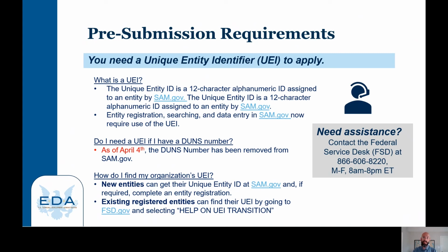So please sign in to sam.gov early. It can take some time to resolve issues there. It can take some time to apply for a UEI if you don't yet have one. So if you're considering applying, take some time and log into sam.gov early. We've got some links here and in the Notice of Funding Opportunity that can help you get to the right place in sam.gov to make sure you've got a UEI. We've also got the Federal Service Desk phone number listed here on this slide for you.